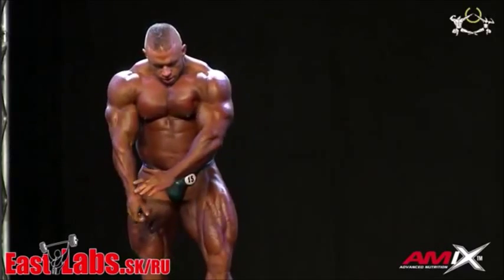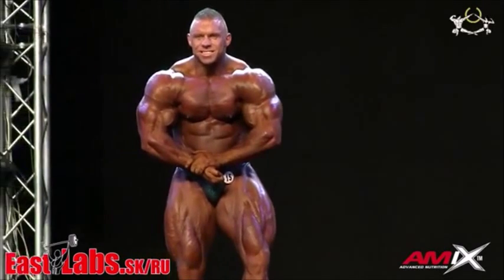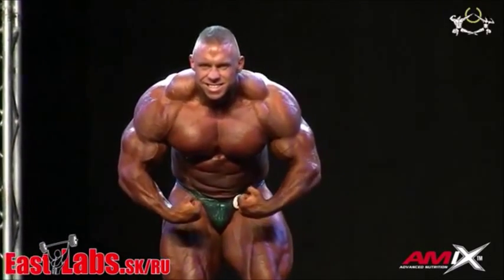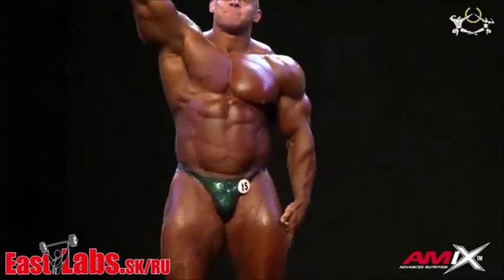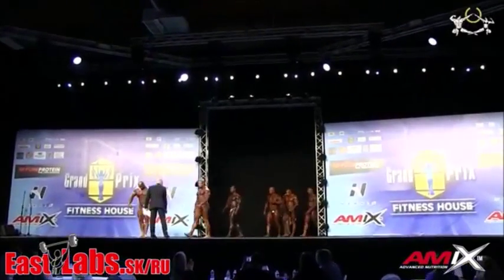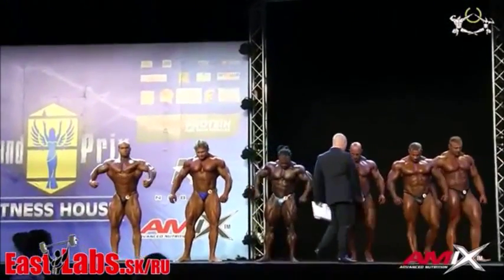Alright, and now here we go with the most muscular pose. That's it, ladies and gentlemen. That's the crab shot, or another version of the most muscular. And now here we go for the comparisons between all of these competitors. As we can see, there's a lot of good people.